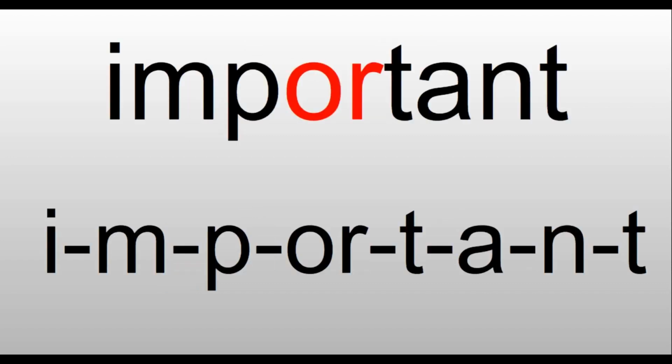Important. I-M-P-O-R-T. So we have M-P-O-R-T. And then ant, A-N-T, important. It is very important for you to work hard in your school.